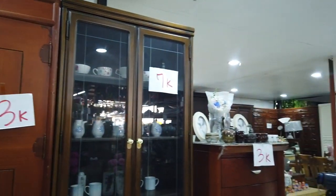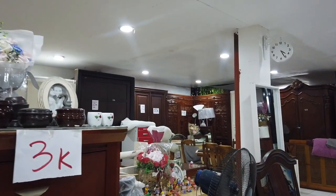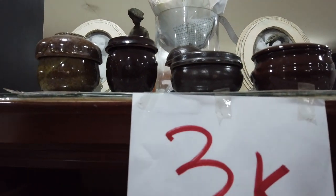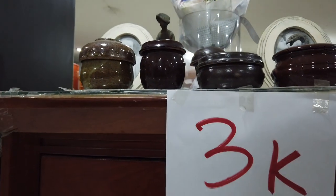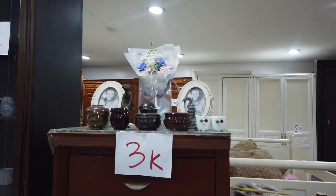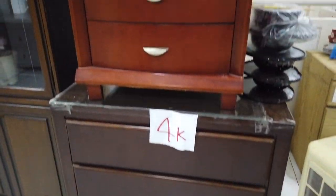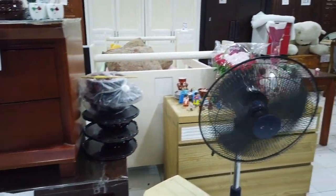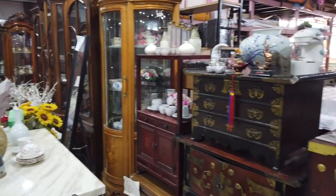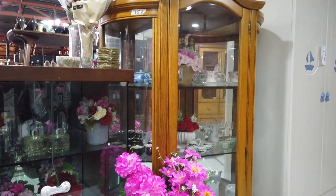She's actually putting price on this one now. That's 3,000 pesos a bit. Bedside cabinet. Bedside drawer, I suppose. 3K. And the bottom part is 4,000. The mirrors. And you got this, look, little cabinets. Display cabinet there is 15,000 pesos.